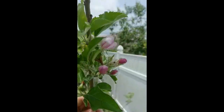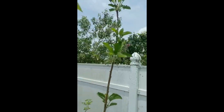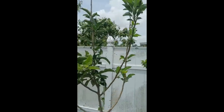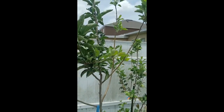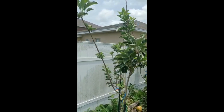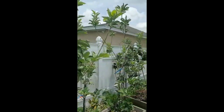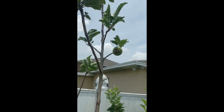And we even have a few flowers that are popping out right now. So it's definitely exciting. This is the second year that the tree has been in the ground, and due to the rootstock that it's grafted onto, it's able to produce early in its lifetime. That's known as precocity. Over here, we have another apple, and this one is known as Gold Rush.